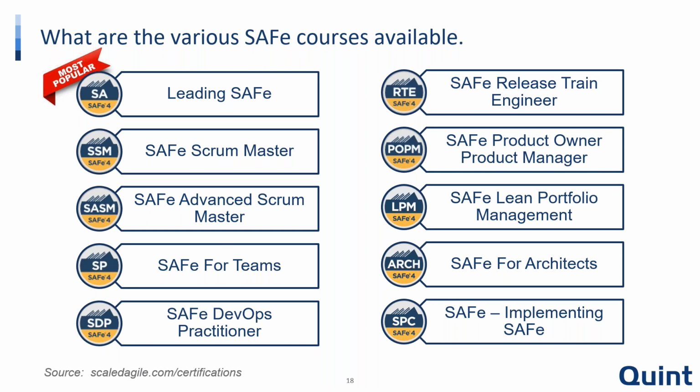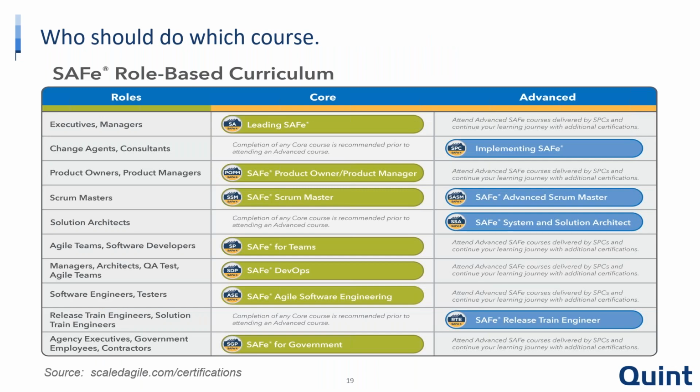So, what could be helpful for people when we are talking about so many SAFe certifications? Here is a recommendation directly from Scaled Agile, where there are some core courses. The green color ones are the core courses. Executive managers, delivery managers, senior managers, and team leads usually go for the certification called Leading SAFe.